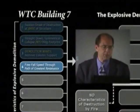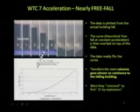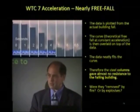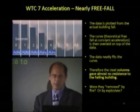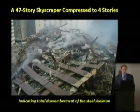Do we have a free fall speed of collapse through the path of greatest resistance? You can see, second by second, the building gaining downward momentum. You can plot the drop distance on a graph of time, and it fits the free fall curve almost perfectly. What does this mean? That the columns had to have been removed, and removed virtually simultaneously on each floor, synchronistically timed, so the building had no resistance, virtually, on the way down. Do we have a total dismemberment of the steel structure? We had a 47-story skyscraper compressed to 4 stories.